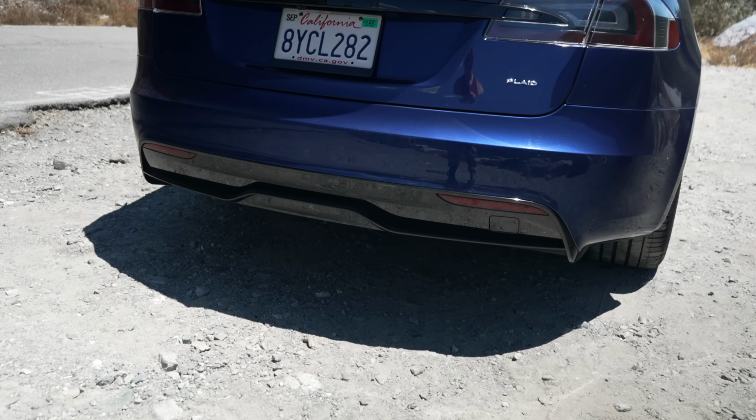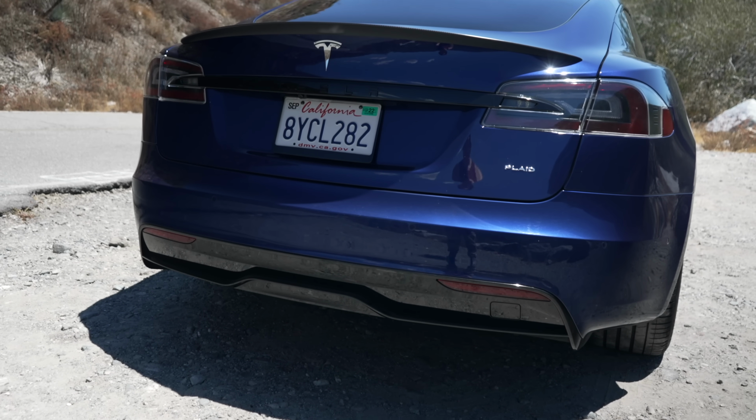I've already received emails and communications from frustrated customers because Tesla's communication here, as is often the case, was far from ideal.